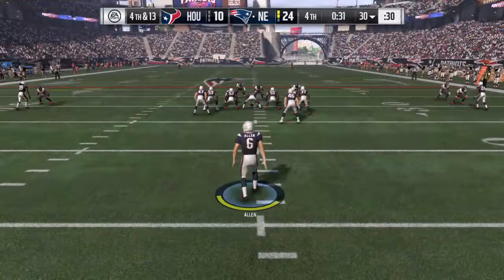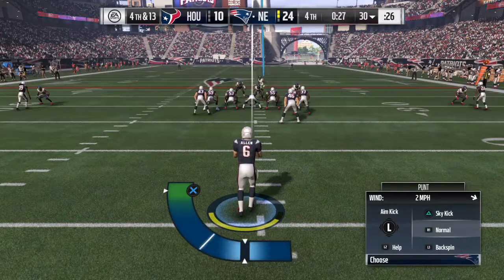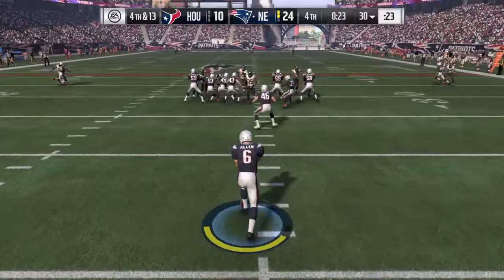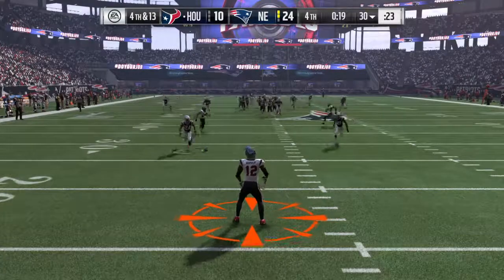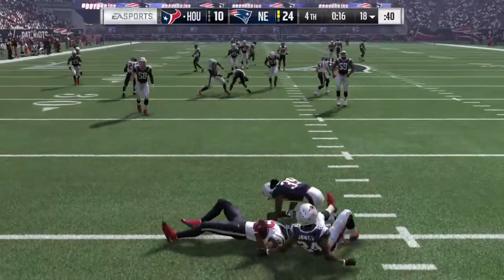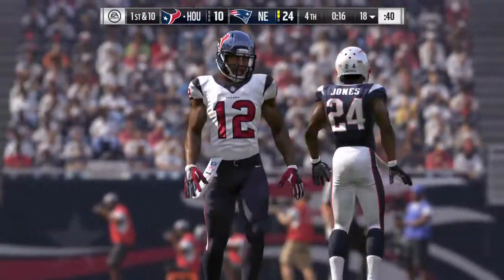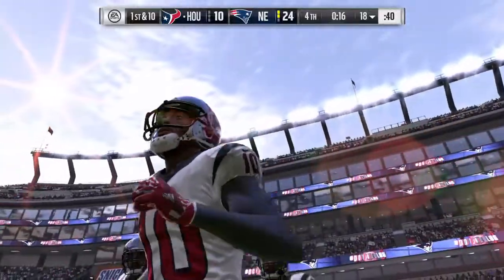Here's Ryan Allen now, as he's on for the 5th time here today. And he deserves a bronze leg as he gets this one away. Good open field tackling there. A 50-yard punt followed by just a 1-yard return. And possession will change here with very little time remaining in this contest.